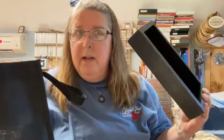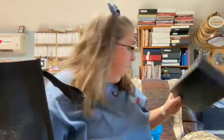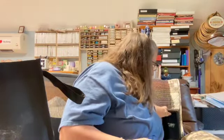For $1, this is going to get tossed into my framing stuff. I'd also make a cute little drawer thingy if I want to line it with a cross stitch, but I don't think so. I think I'll use it as a frame thing. I don't know what it used to be. Doesn't matter now.